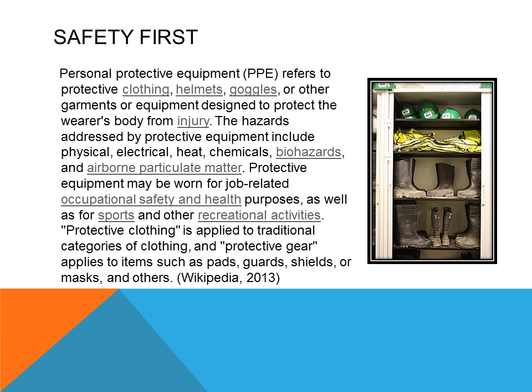Personal protection equipment refers to protective clothing, helmets, goggles, or other garments or equipment designed to protect the wearer's body from injury. The hazards addressed by protective equipment include physical, electrical, heat, chemicals, biohazards, and airborne particulate matter. Protective equipment may be worn for job-related occupational safety and health purposes, as well as for sports and other recreational activities. Protective clothing is applied to traditional categories of clothing, and protective gear applies to items such as pads, guards, shields, masks, and others.